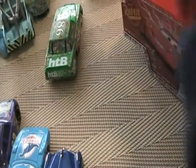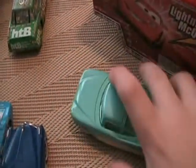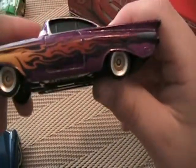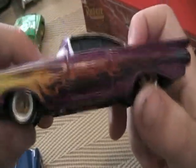So, I'm pretty sure Ramon is a remold of... No, they're not a remold, not at all. They're completely different cars. So, let's take a look at Ramon. Okay, here's Ramon. Ramon has these cool flames on him. And this is a diecast version. If you get the plastic version, the stickers will come off very easy.